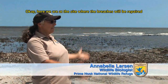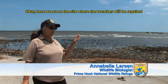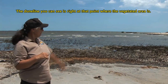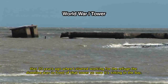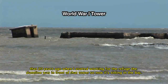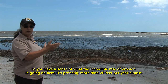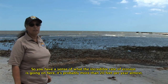Okay, here we are at the site of where the beach breaches will be repaired. The dune line you can see is right at that point where the vegetated area is, and then you're looking at the World War I tower that 20 years ago when I started working for the Refuge, the dune line was in front of that tower. So now it's sitting in the bay, so you have a sense of the incredible rate of erosion that's going on here. It's probably almost more than 20 feet per year.